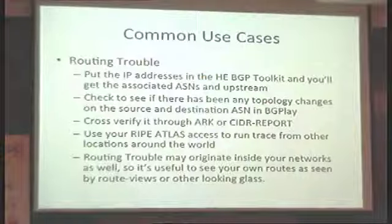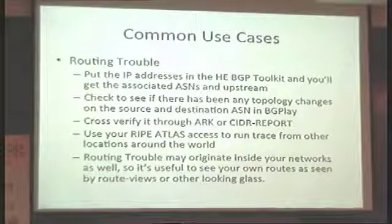So I talked about a couple of tools. How do you use them? That's what people ask me about. That's the most important part of it. So, for example, we have a routing trouble. Somebody tells me, hey, XYZ is not working. Can you take a look? What do I do? Take the IP address, go to the Hurricane website, put it in there, click. You'll get a whole list of where that ASN is, who their upstream is. You have an immediate idea of the general topology surrounding that particular ASN and network, right?